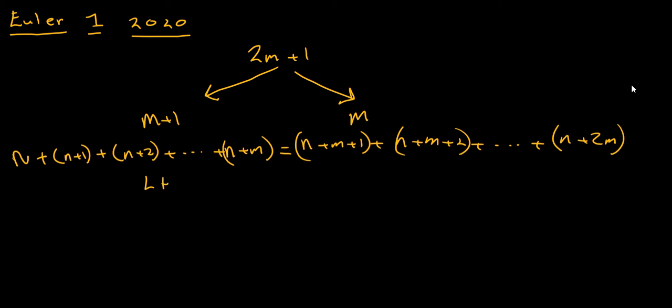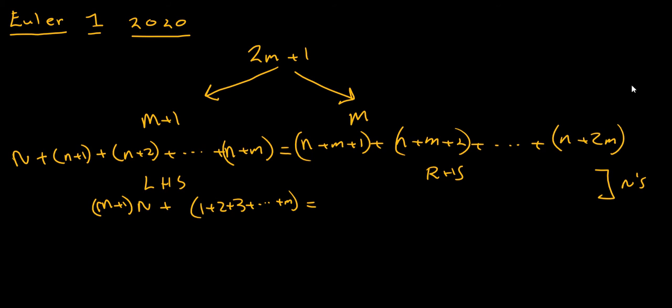Okay, so let's consider the left-hand side and the right-hand side. And let's collect together the n's first. So if we collect together the n's, I think it's reasonable to assume that we have m plus 1 n's. And let's not put n as the coefficient. Then we have this lovely sum, 1 plus 2 plus 3 plus up to m plus 1, and you can write that as m plus 1 over 2 times the last term. That is the sum of numbers up to m, called a Gauss sum. Okay, so we've got that on the left-hand side.